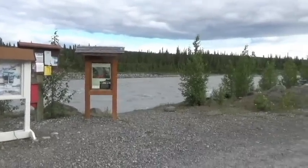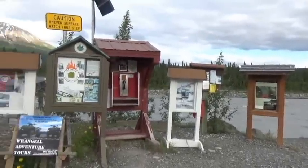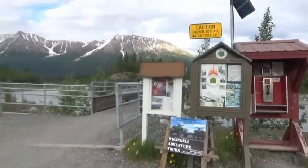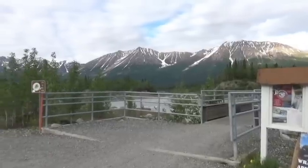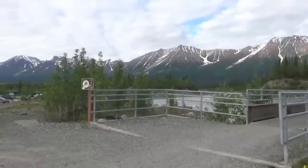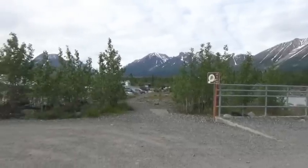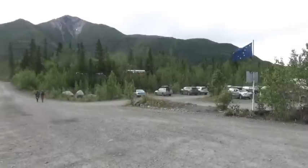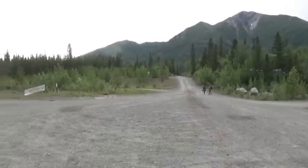Now the road to get into McCarthy from the highway is a very, very rough road. And what I'm going to do now is a video showing the road and the scenery along the road getting here. The scenery is pretty spectacular, so I'm going to do another video just on the road getting here. So watch that one as well.